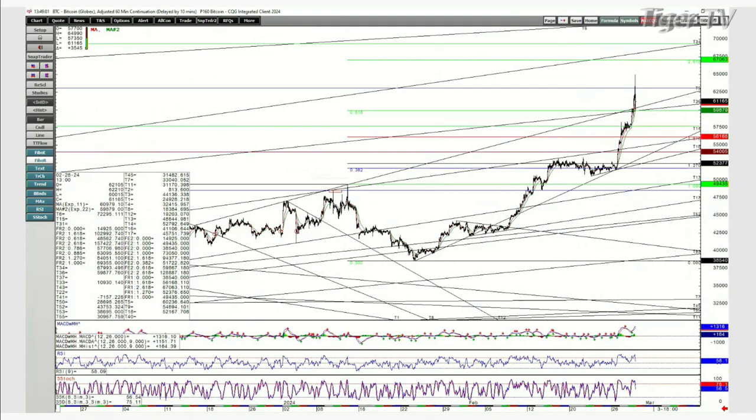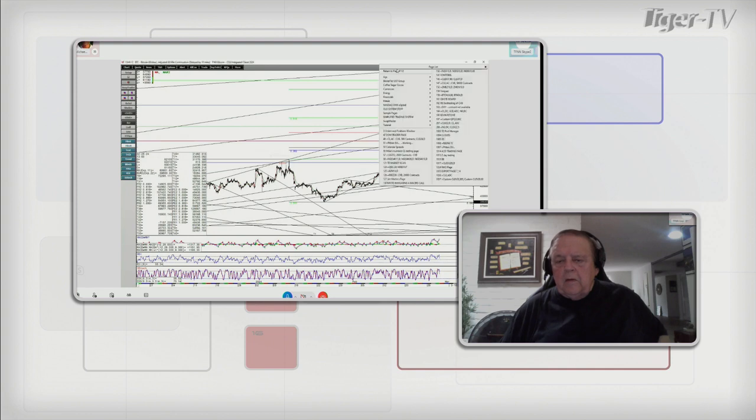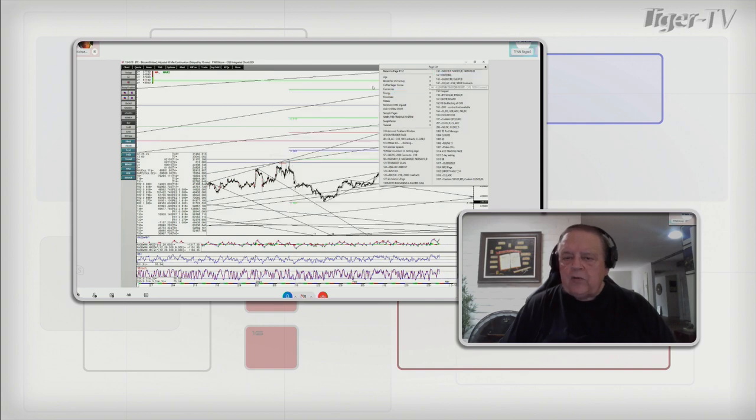Anything else you want to go back into in the energies or the S&Ps? No, the energy pretty much covers it. Did we do natural gas yet? I don't think we did. Did we? Yes, we did. Okay. Let's keep going to the next one then. Let's go on to the next one that you have on your list. Would be fine.